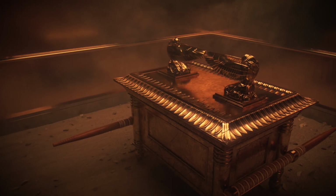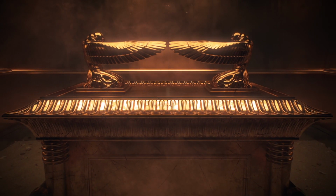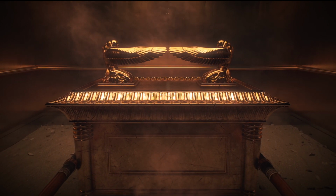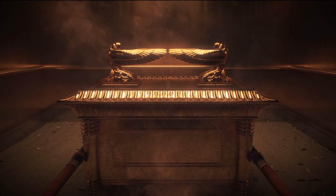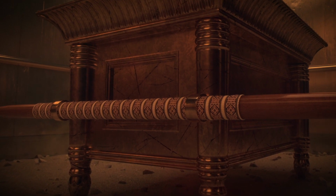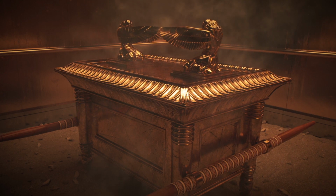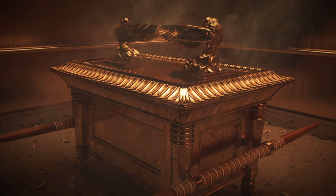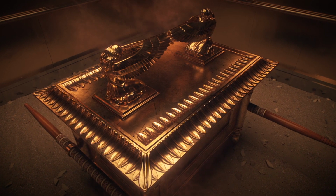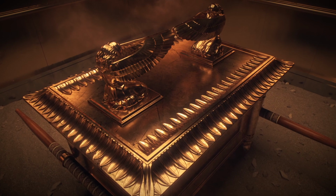The ark was a wooden box covered with gold. It was nearly 4 feet long. Its width and height were about 2 feet, 3 inches. Like the altar, the ark had rings and poles so the Israelites could carry it as they traveled. Within the ark were the two stone tablets on which God had written the Ten Commandments. Later, it contained a sample of manna and the rod that bloomed to reinforce Aaron's leadership.